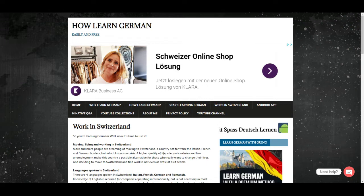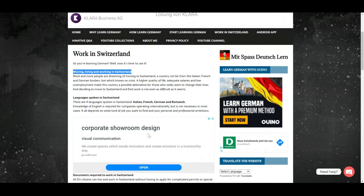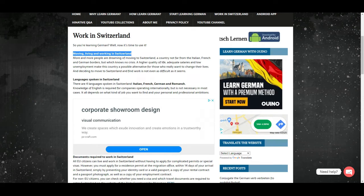So you're learning German. Well, now it's time to use it. More and more people are dreaming of moving to Switzerland, a country not far from the Italian, French and German borders, but which knows no crisis. A higher quality of life, adequate salaries and low unemployment make this country a possible alternative for those who really want to change their lives. And deciding to move to Switzerland and find work is not even as difficult as it seems.